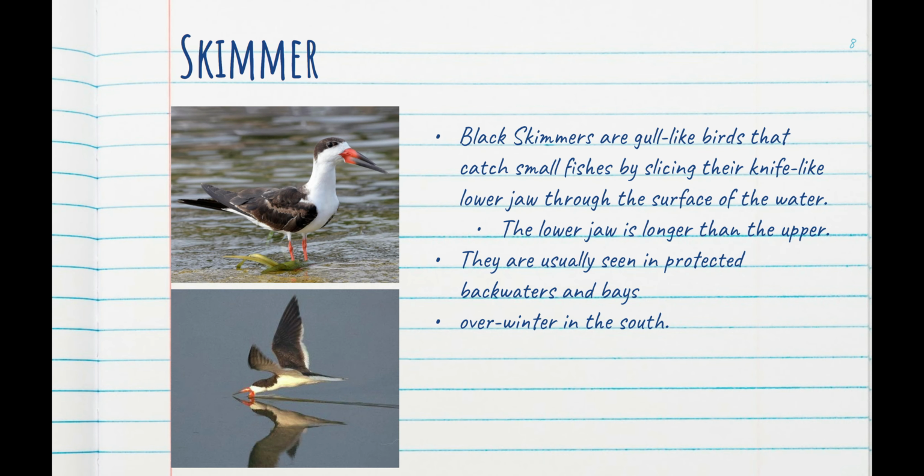All right, and now you have a skimmer. Skimmers are going to be more in the bay than on the ocean, but obviously if they're on the bay, they can easily make it to the ocean. They look a lot like the gulls. Their body's a little more oddly shaped. They're going to catch small fish by slicing their knife-like lower jaw through the surface of the water.